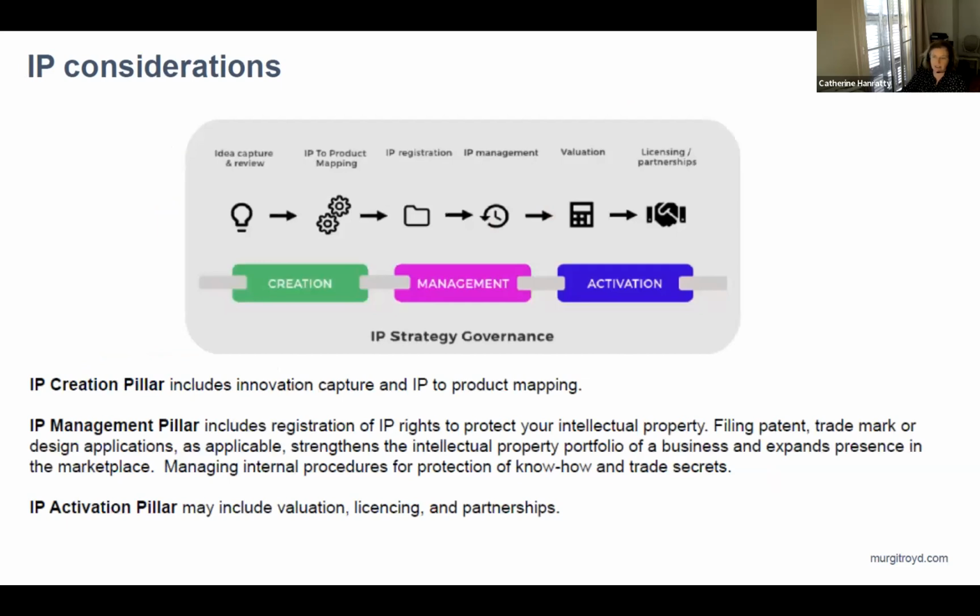So looking again at an IP strategy and just taking account of the timeline of innovation as well, we often consider the IP strategy as covering three main pillars or phases. The IP creation phase, which would include innovation capture and IP to product mapping, where there's a focus on a product and consideration to what could be protected and how best to protect it. The next phase is the IP management phase, which includes working on registration of rights. These could be filings for applications in patents or trademarks, but it would also include managing internal procedures for protection of know-how and trade secrets. And then later down the line, the IP activation pillar relating to valuation, licensing and partnerships and so on.